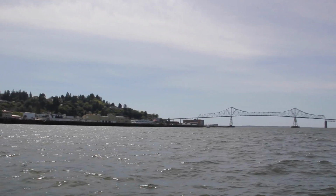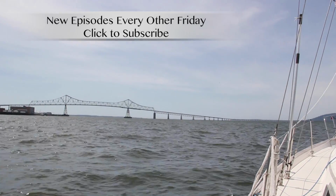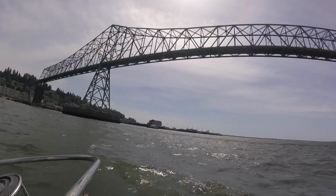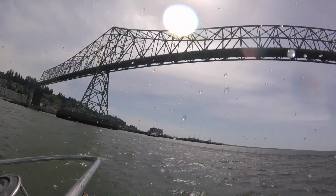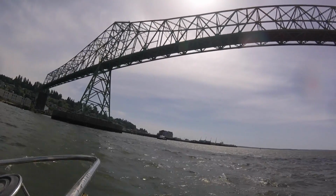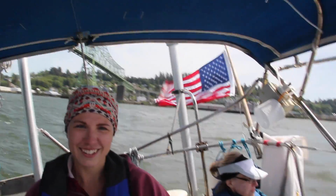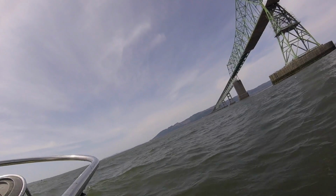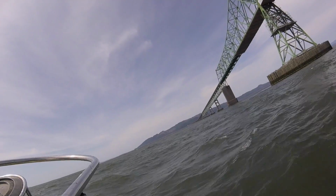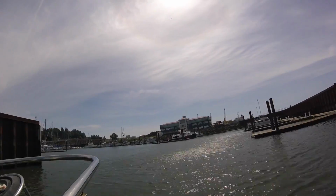Oh, Astoria looks pretty. Out that direction is the Pacific Ocean, the notorious Columbia River Bar. This bridge doesn't open. With a clearance of 196 feet above the water at high tide, even the large container ships can sail right under. We sailed under the bridge and then took down the sails and turned around to motor into the marina, which sits right below the bridge.